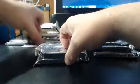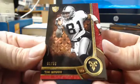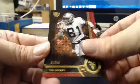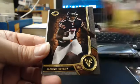And that one's empty. Okay. First card, 1 out of 50. Mr. Tim Brown, Oakland Raiders. Back-to-back out of 50, Jordy Nelson for the Packers.